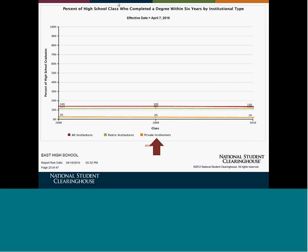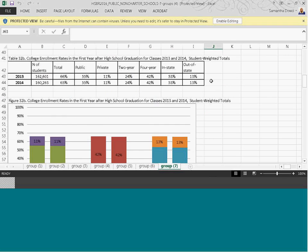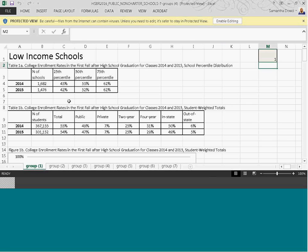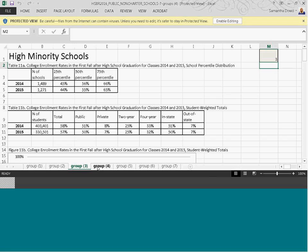Before we continue, I would like to share what the spreadsheet looks like for the student benchmark report. As you can see at the top, they have the titles. Group 1 was the low-income schools. Those were the reports and the graphs that I was showing you. Group 2 is higher income schools. 3 is high minority. 4 is low minority. 5 is urban schools, 6 is suburban schools, and 7 is rural schools. This allows you to pick the type of setting that you would like to compare your schools to on multiple categories.